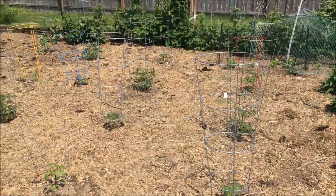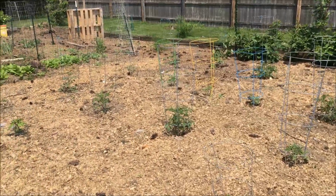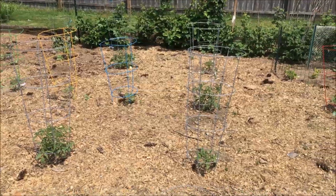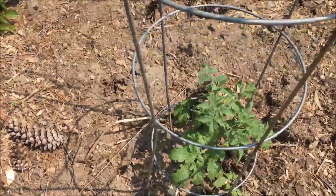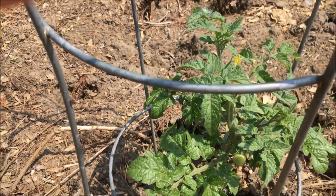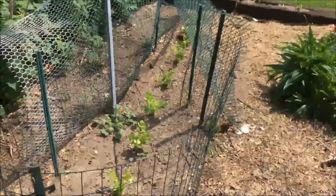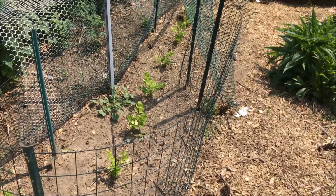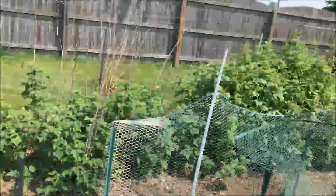Here is my tomato section. I have quite a few in there. We went over that in a different video of all the different kinds, but there's something exciting. Let me show you. Tomatoes. I planted celery twice already this year because I have a rogue chicken that kept getting in and pecking it apart, but it's taken off. Looks good. And right behind that are my raspberries.